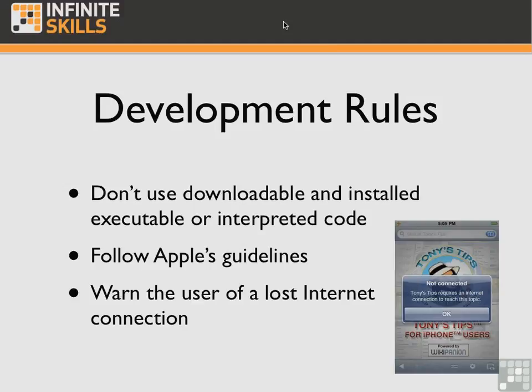In both cases, if they are downloaded and installed, Apple can't review that code to make sure it doesn't do improper things. For example, downloaded, executable, or interpreted code could mine personal information from iPhone users without their knowledge. The exception to this rule is code that is interpreted and run by Apple's published APIs and built-in interpreters. For example, Apple's WebKit framework. You can also include interpreted code in your app if you package all the scripts, code, and interpreters in the app without downloading them. The second big rule is to follow Apple's guidelines.